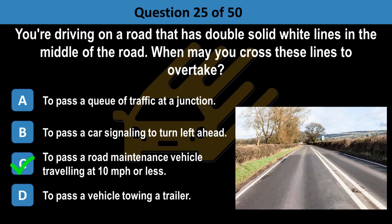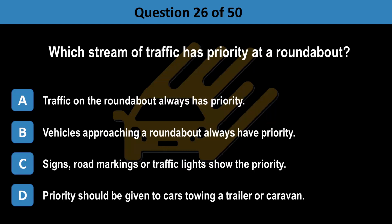The correct answer is C. To pass a road maintenance vehicle traveling at 10 miles per hour or less. Which stream of traffic has priority at a roundabout? A. Traffic on the roundabout always has priority. B. Vehicles approaching a roundabout always have priority. C. Signs, road markings, or traffic lights show the priority. D. Priority should be given to cars towing a trailer or caravan.